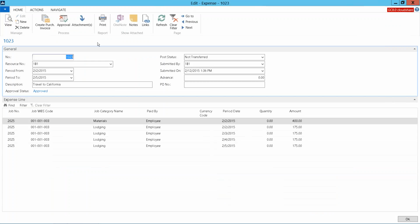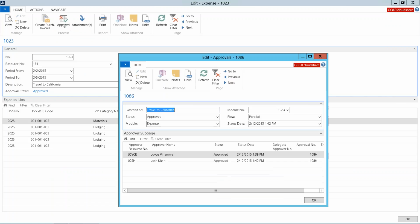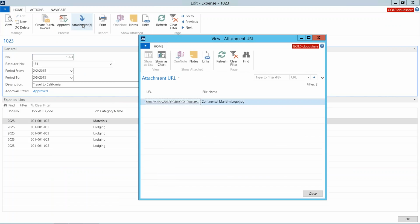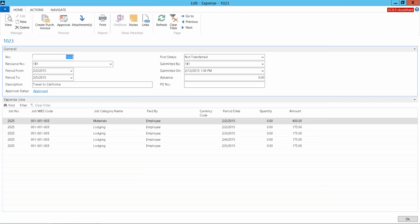When I open up this document, I can see all the details of the expense report, including who actually approved it and when they approved it. So that is my approval chain that went through in this process. And then any type of attachments related to it. These would be your receipts typically that may have been attached by the employee that was going through the process to travel. Accounting now has the last step in the process, which is once they review it, they can turn that expense report into a purchase invoice and go ahead and pay your employee.